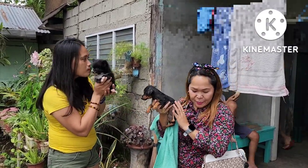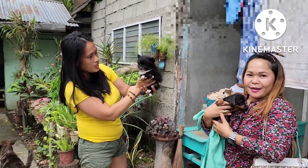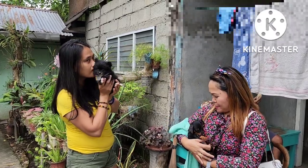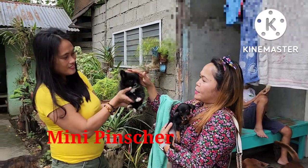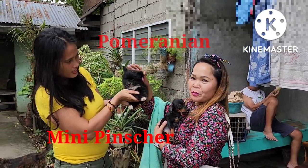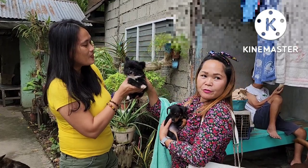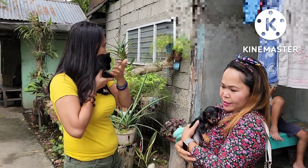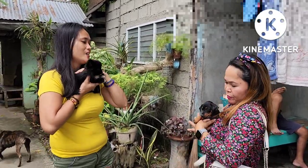A female mini pincher. Okay, so an addition again, ladies and gentlemen. Super cute mini pincher, and another is a pure Pomeranian. Nangurog si Pomeranian. Kani-chillax na lang niya. Welcome to the family.